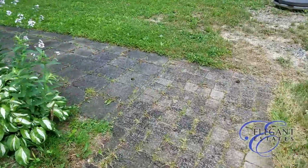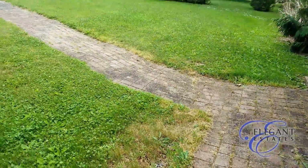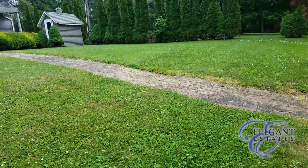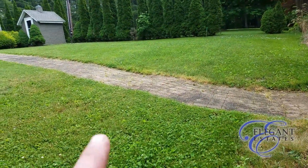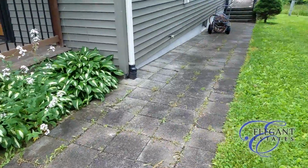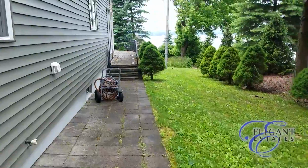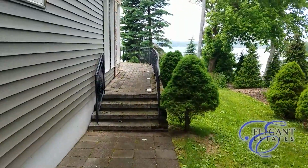However, there are a lot of areas that are low. You can kind of get a better idea right there, how it just kind of runs down with the grade and continues to dip in areas like that. Down here, we have settling towards the house.